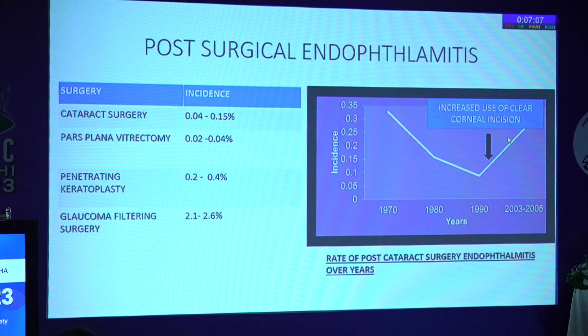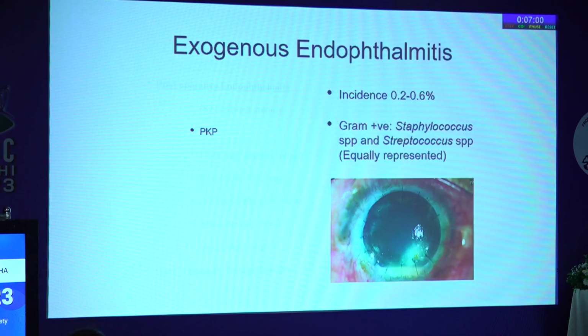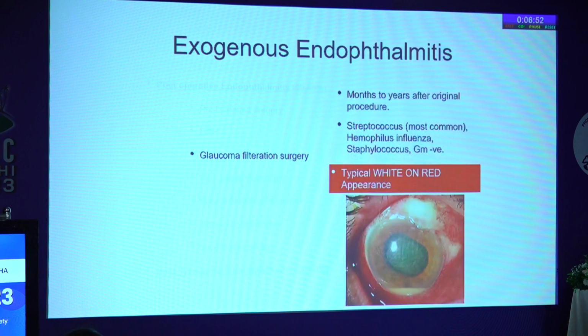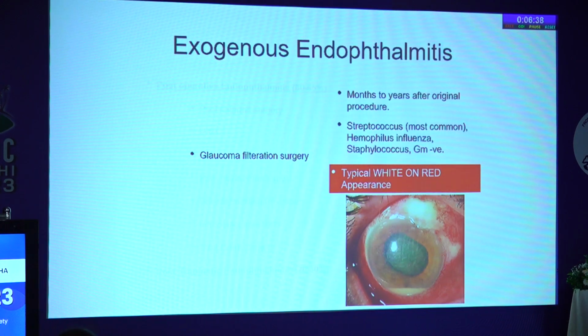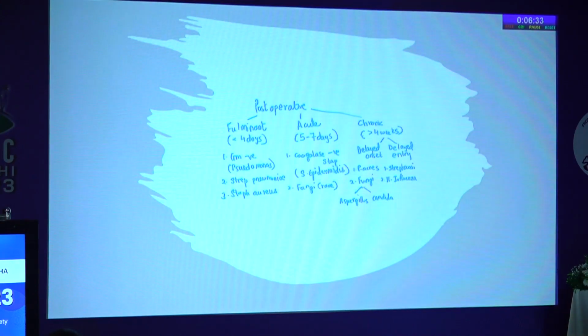As you can see, the chances of occurrence of post-cataract surgery endophthalmitis increased from 1990 to 2004-5 because of the advent of clear corneal wounds. In PKP, the incidence is 0.2 to 0.6%, and usually the organism is Staphylococcus and Streptococcus. In glaucoma filtering surgery, it is devastating, and Streptococcus is very common, and it gives you a white-on-red appearance. These are very challenging patients where treatment always leads to failure of the bleb. So there are double-fold challenges in treating these patients.